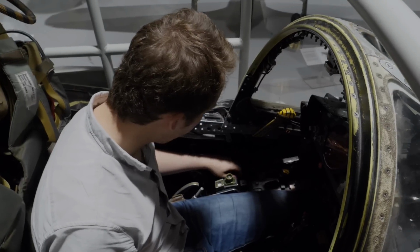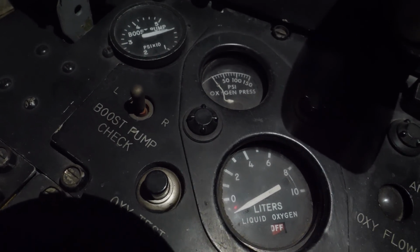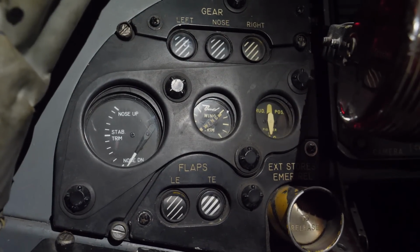Moving up a little bit further here, we've got the oxygen control, the oxygen system and so on, and we've got all the indicator for the gear as well as the gear lever.